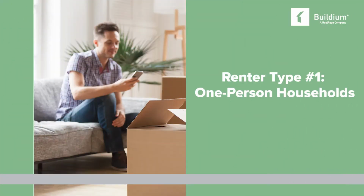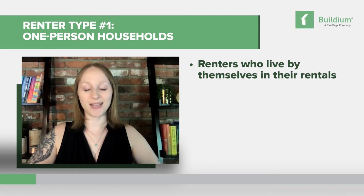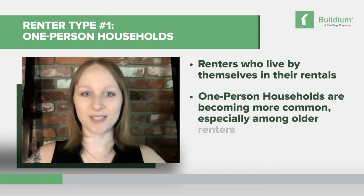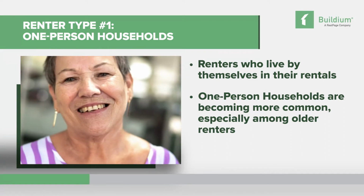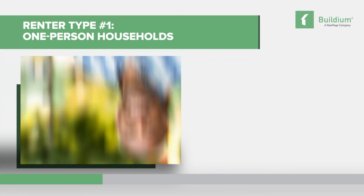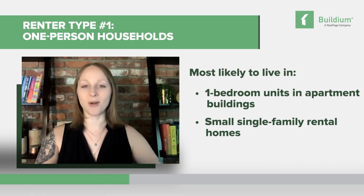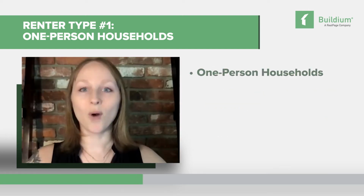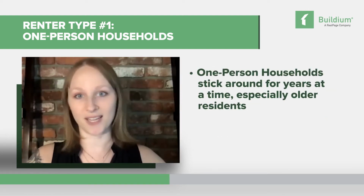First, we'll talk about one-person households, who represent 31% of renters in 2021. Renters in this group live by themselves in the rentals, without roommates or family members. The number of one-person households in the US is growing fast, with baby boomers representing a majority of renters who live alone. You're most likely to find them living in one-bedroom units in apartment buildings or in small single-family rental homes. One-person households tend to stick around for years at a time, particularly if they're older.